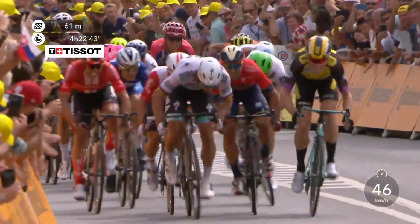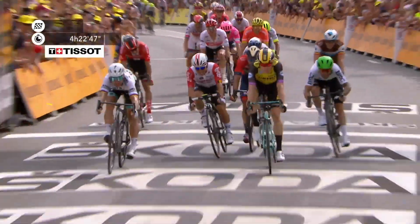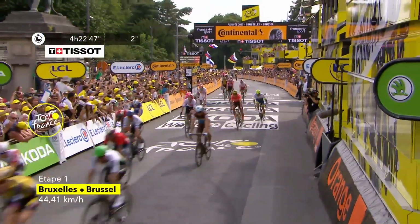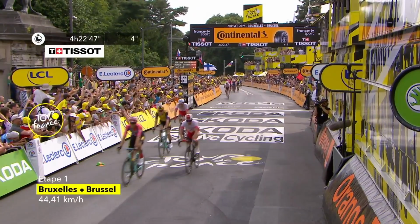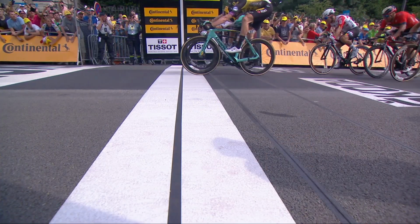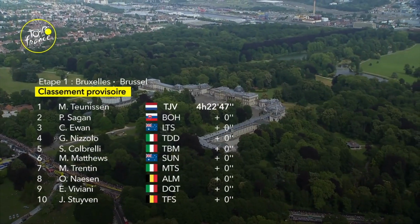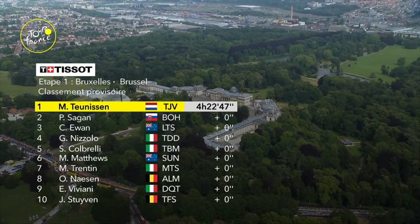And then at the last minute, we've got Mike Teunissen making a strong lunge for the line, and it looks like he edges it from Peter Sagan with an exceedingly well-timed bike throw. And that is a big, big surprise, not least because Mike Teunissen is actually Groenewegen's lead-out man. And here he is taking the biggest win of his career. So you can see it was super close between him and Sagan. The results there, Teunissen takes the win from Sagan.